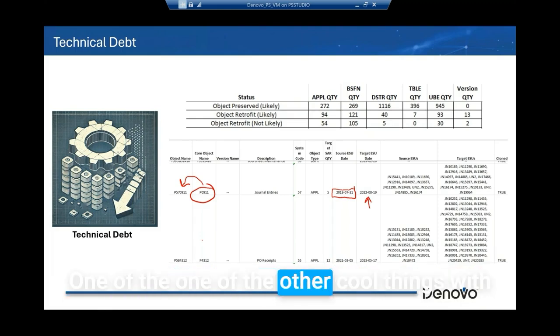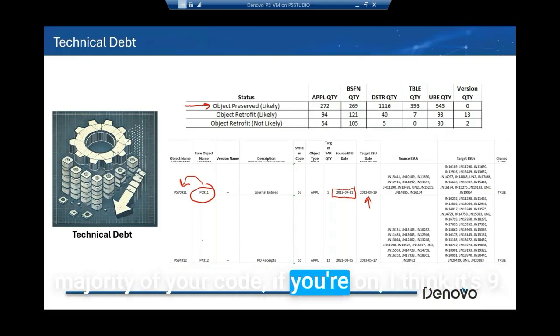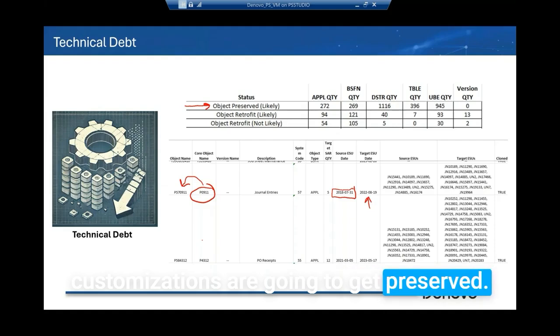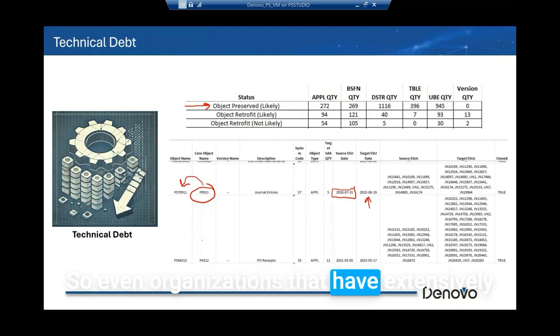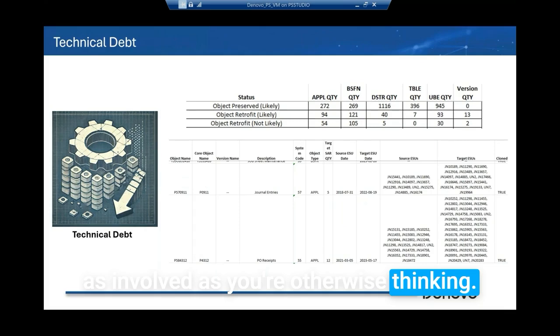One of the other cool things with the way this works now within JD Edwards, the majority of your code, if you're on, I think it's 9.1 update 2 or higher, the majority of your customizations are going to get preserved. They're not going to get overwritten during the process of the upgrade. So even organizations that have extensively modified things, the impact in terms of the development retrofits may not be nearly as involved as you're otherwise thinking.